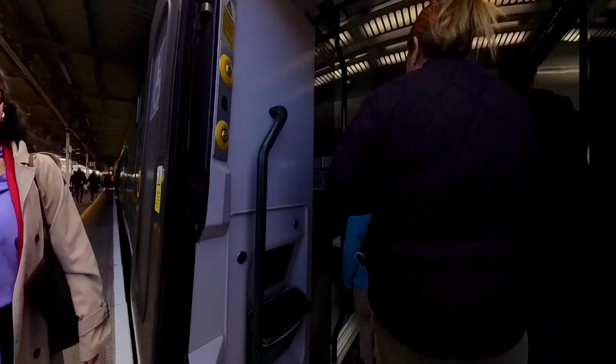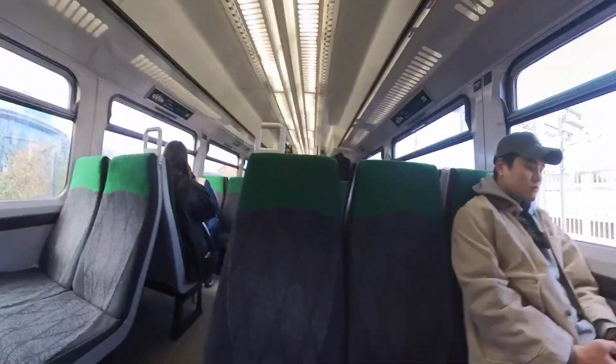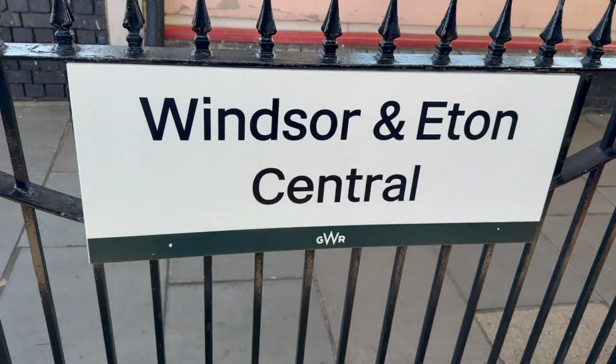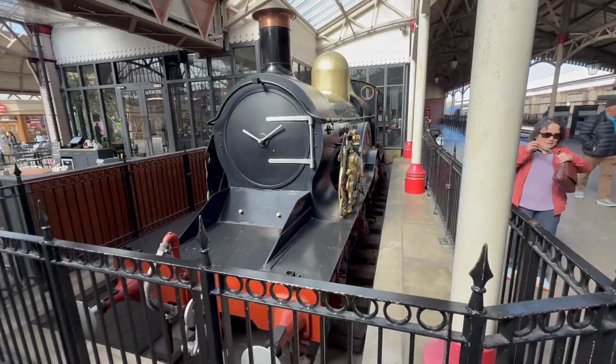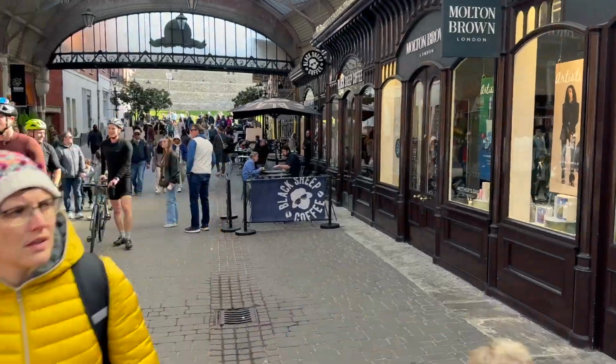So far so good. Our connecting train to Windsor is 6 minutes. That's a piece of cake. Hello Windsor and Eton Station. It doesn't get much more royal than this. We are welcomed with a full-size replica of the Great Western Railway steam locomotive. This is all wonderfully traditional.